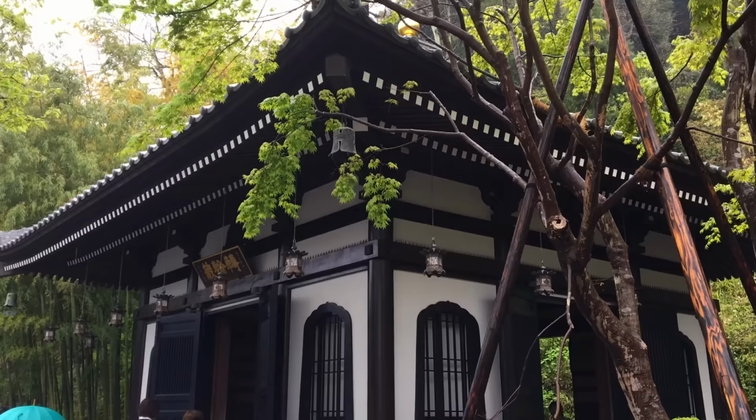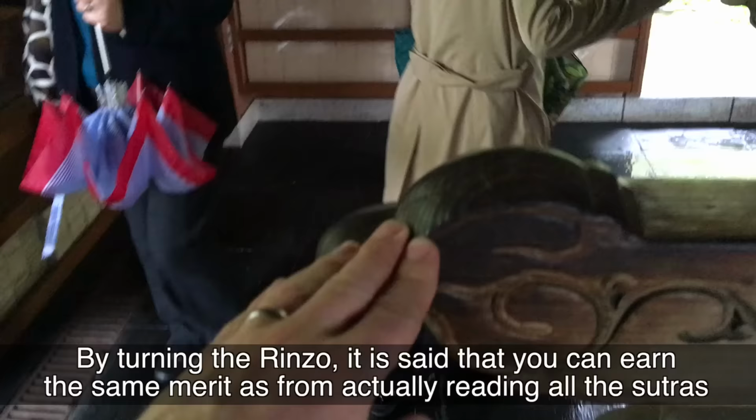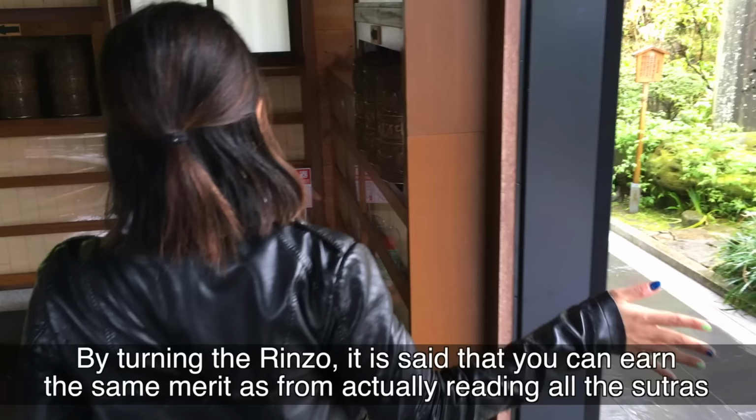Inside this room are rotating book racks called rinzo, where important Buddhist sutras are kept. By turning the rinzo, it is said that you can earn the same merit as from actually reading all the sutras, which is great news for me as I'm more of a movie guy.